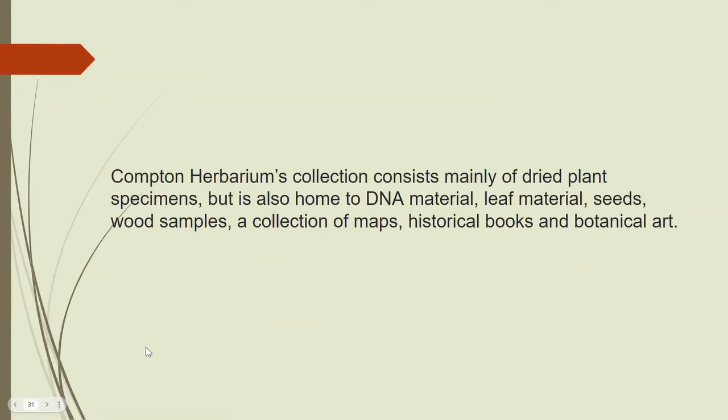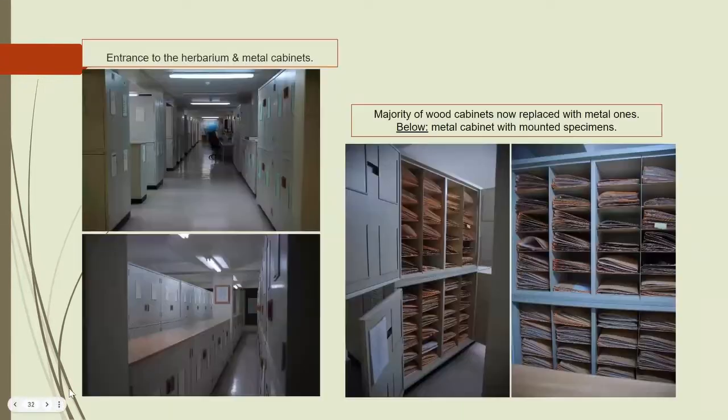So this is the Compton Herbarium. It's in Kirstenbosch, and it's mainly dried plant specimens, so herbarium mounts. They do also have DNA material, leaf material, seeds, wood samples, maps, historical books, and botanical art. So quite a wide range. Next slide. So this just shows the general layout, and it's a very well-organized, clean, neat environment.